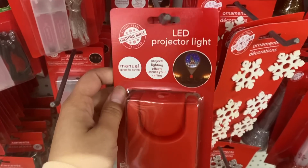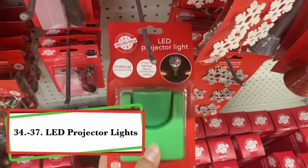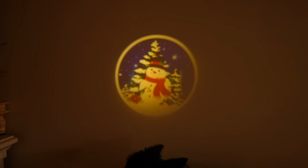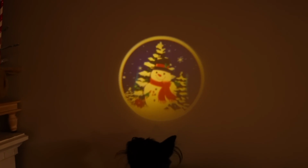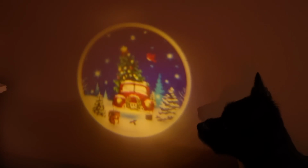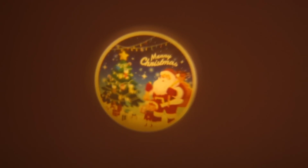I would say for about the past 3 years, Dollar Tree has gotten in these LED projector lights. They got new images in this year, as well as some of their old ones. These are the 4 that I really do like. This one is a snowman. Then there is a reindeer one, a truck one, and then this one is probably my favorite this year. It's this Merry Christmas one that has Santa Claus, an elf, and a Christmas tree.